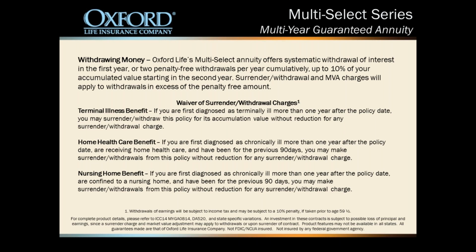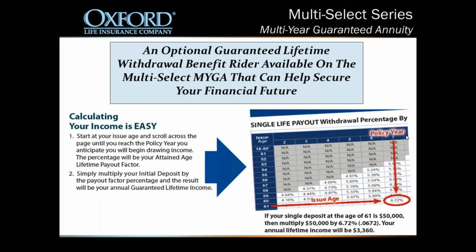And then the same for the nursing home benefit. So if your client's confined to a nursing home, they have been for 90 consecutive days, it took place after the first contract year, again, it is full account value that they can access. And one more time, these are automatically included in the product, and there is no surrender charge, no market value adjustment, anything like that applied. So some really friendly features built right into the product for you.